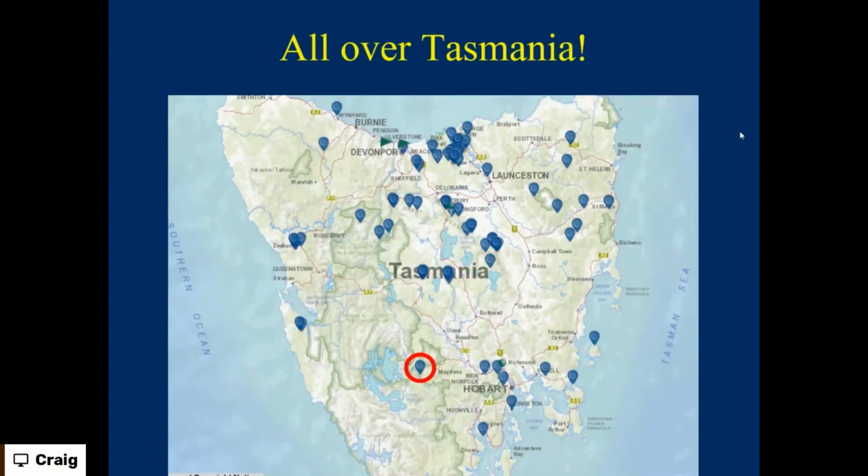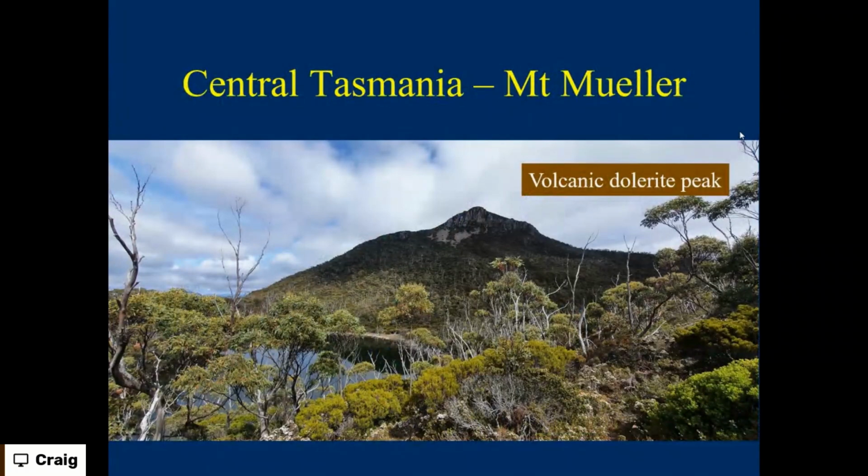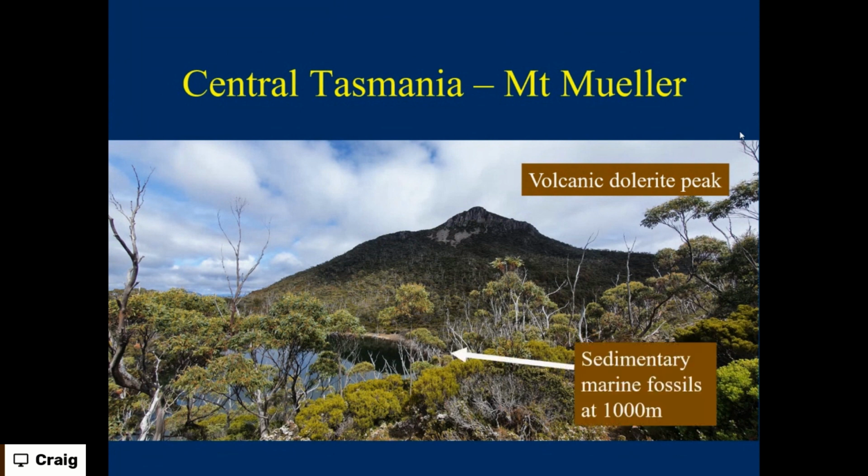Now, this is all over Tasmania. This is another mountain, the one circled in red there in the southern central part of Tasmania that our fossil hunting group went and explored, called Mount Mueller. It's quite a high peak, well over 1,000 metres, dolerite poking up through it. And here's a lake there, and it's called Fossil Lake. There's sedimentary marine fossils at 1,000 metres right here in the centre part of Tasmania.